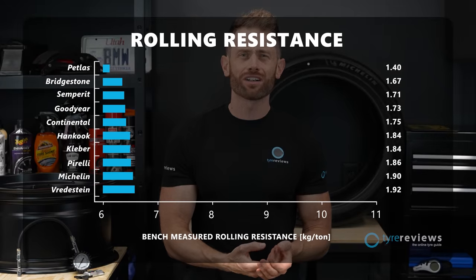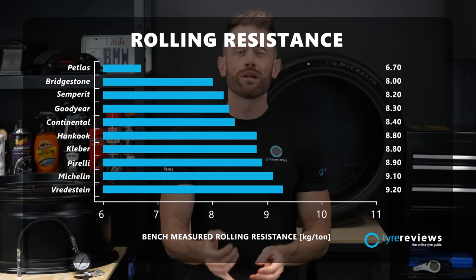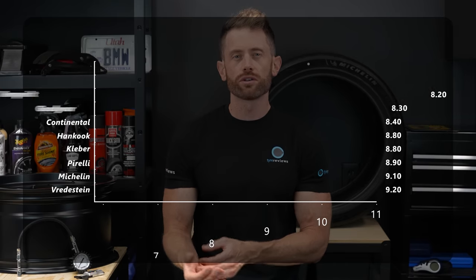As usual, I've put the rolling resistance of the tyres on the screen. Ignoring the rather random Petlas budget tyre, which for some reason had a massive advantage, the Bridgestone was the best of the main group, with the Semperit, Goodyear and Continental also impressive.